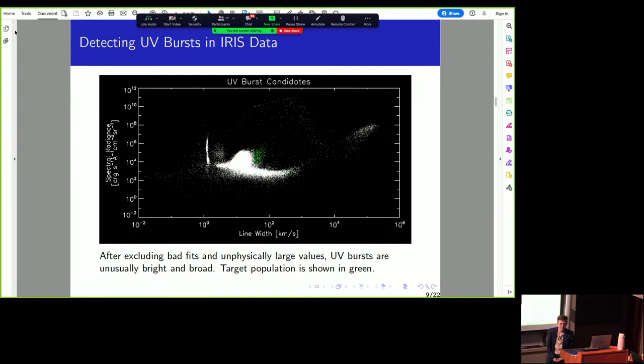Yeah, so we can adjust those parameters slightly to cut the data in different places. But again, most of the ones that are very close to the crown of the hat are probably not actually UV bursts. So, we did filter through that green data set by eye to identify UV bursts visually.